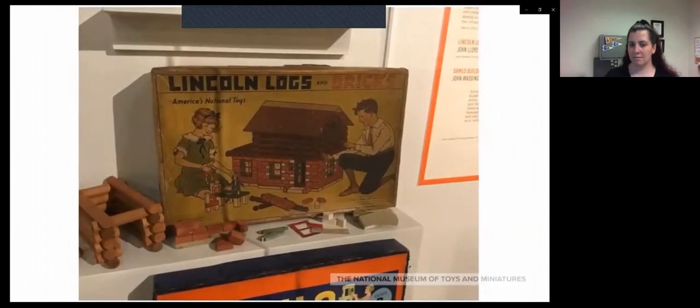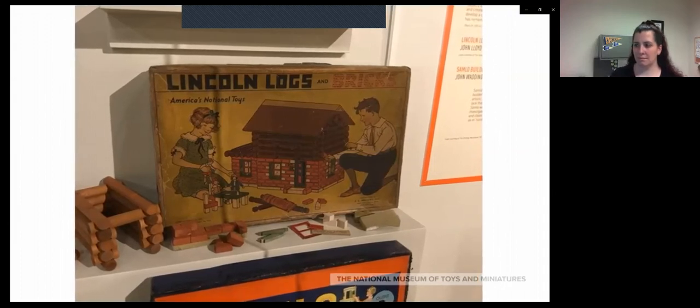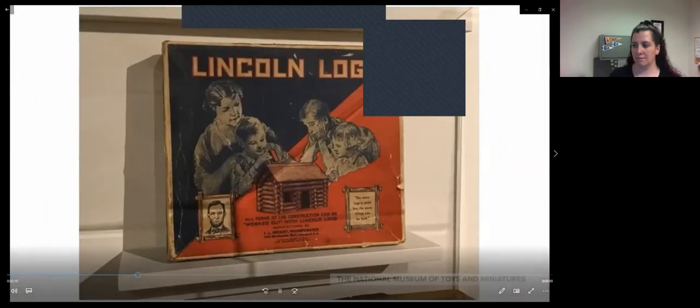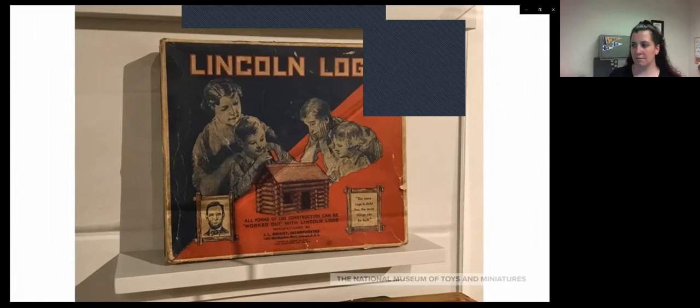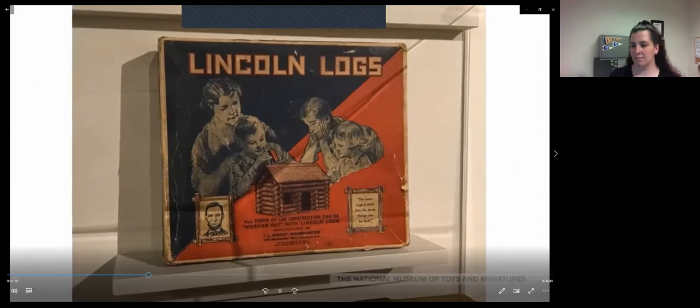We have 2 sets of Lincoln Logs in the exhibit. You can see the same themes reflected in these toys. In one, the girl is playing with dolls while the boy plays with the Lincoln Logs. In the other, the whole family is pictured, but the boy is the only one playing with the set. The rest of the family, including a sister, are observers. These images send both explicit and implicit messages about these being toys for boys.